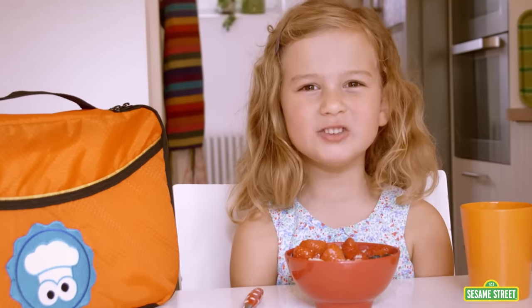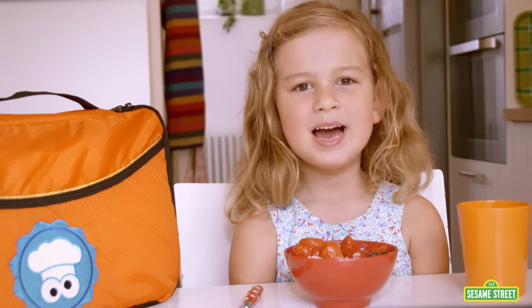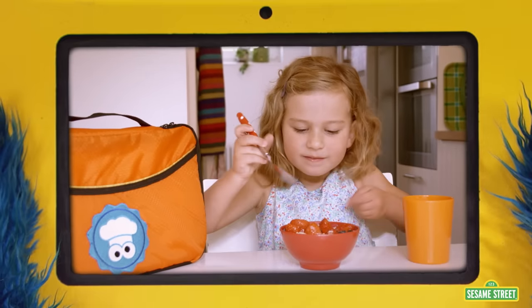Thank you so much, Cookie Monster and Gonger, for this healthy and delicious porridge. I especially like the berries. You're welcome, Cleo.